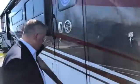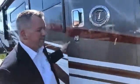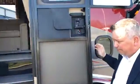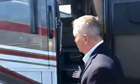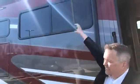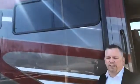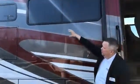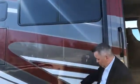Here is the door. The door is great. It has power steps. It has a nice latch on here. Keep it closed and secured. As we're going through it, I just want to talk about the nice big awning that it has. It's enclosed and encased in aluminum to help protect it against the UV rays. As we work on, we've got the windows, the galley window, and then I'm going to go through some of the compartments as well.